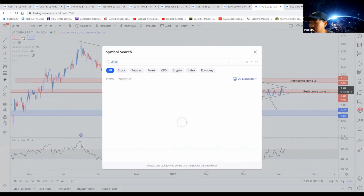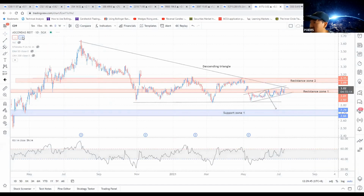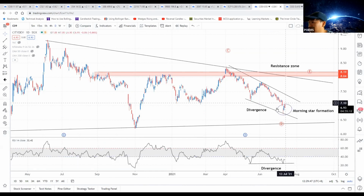All right, I think someone asked about City Development. For City Development, there's a morning star which I shared in my Telegram group early last week, on Saturday actually. Today there is some bearish covering of the gap.